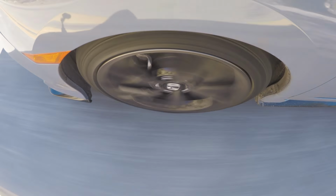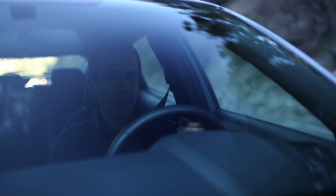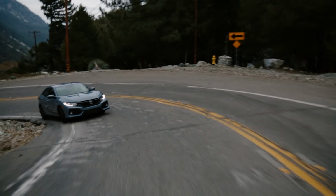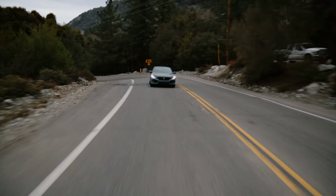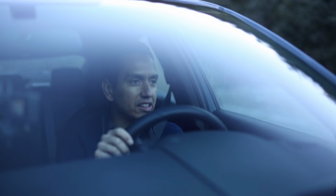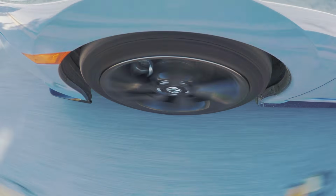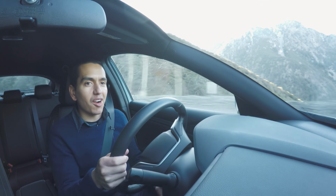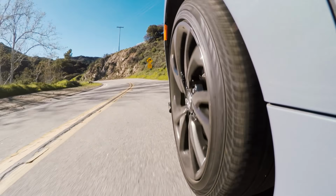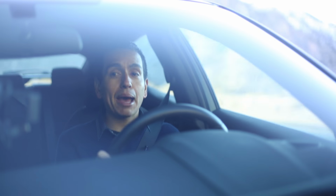Now, when most people think of the Honda Civic, they think of commuter cars. But there's a special party trick with this car, the Honda Civic Sport Hatchback, because it actually feels more at home on a back road. And right now, going through the twisties up here in the Alpine switchbacks, it just feels like it's meant to be here. This car is meant for commuting if your commute is up and down a mountain.